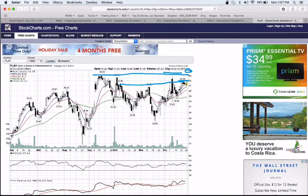And as far as targeting goes, you could use wave techniques based off of here to here to forecast out your targets, or you could use giant cup type techniques like cup and handle, where you use Fibonacci's off of the size of the cup to come up with the targets without overthinking it. 45 is an easy target.